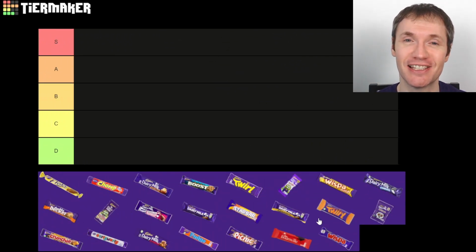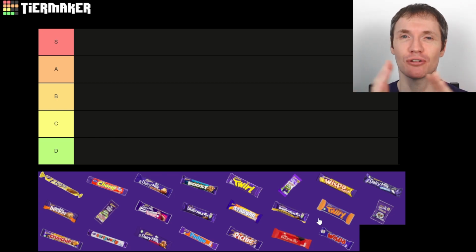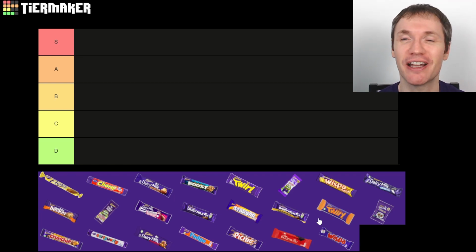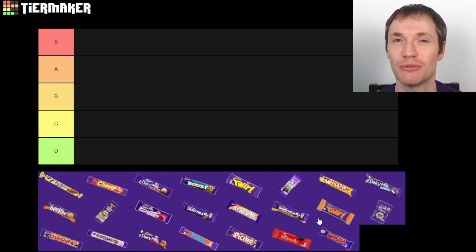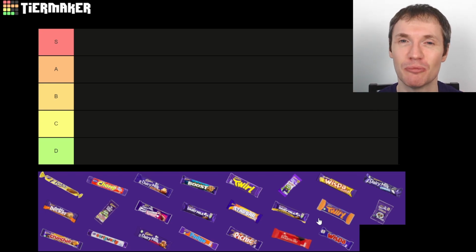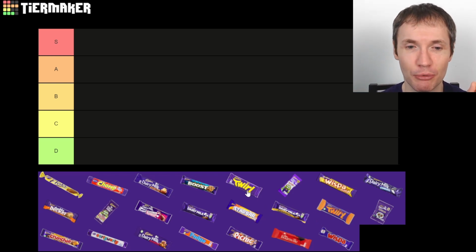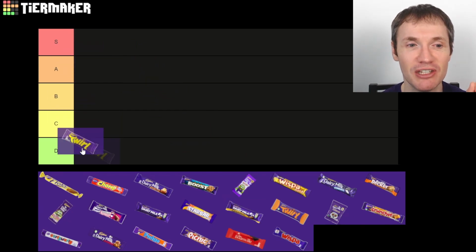It's a tier list, yes, a tier list. But what's a tier list to start with? Well, basically, it's where we sort a list of items. We have a set list of something, and we order it into different tiers. In this case, it's Cadbury's chocolate bars. There are some caveats to that, which I'll come to in a bit. But basically, we're going to grab chocolate bars and put them into one of these tiers: S, A, B, C, or D.